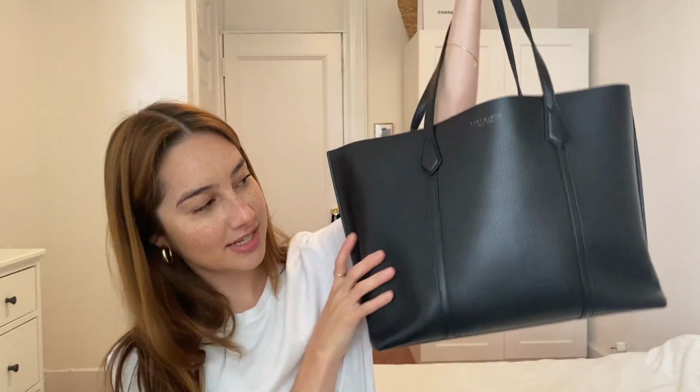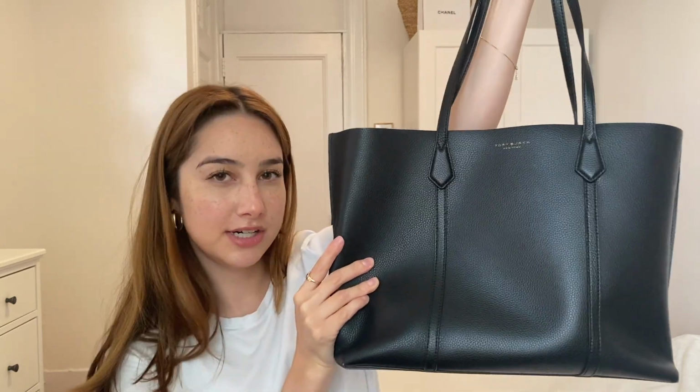But I've got to start us off with a black leather bag. I mean, I don't think I need to say much about this. This is just a Tory Burch bag. I forget what the style is called. I'll link it below. I got this on The RealReal, so did not buy it at full price, but it was essentially in perfect condition when I got it. So definitely a steal for how much I use it.